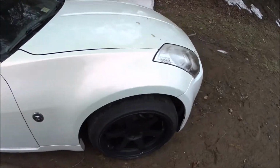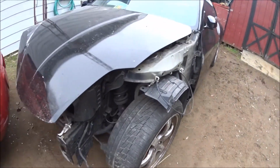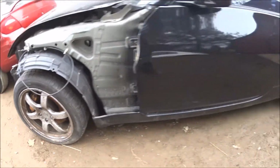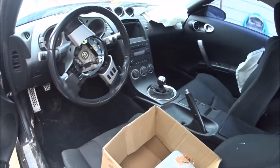Okay, so got a little update for the good old 350 here. We ended up getting ourselves a parts car to pull off what we need as far as wiring and some other items. We got a spare tranny, another motor, some different items here we might be able to use from the inside.